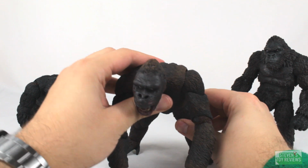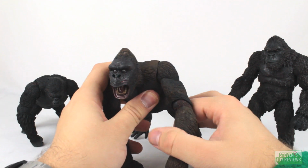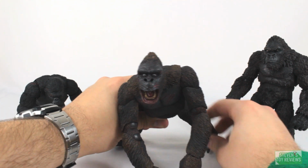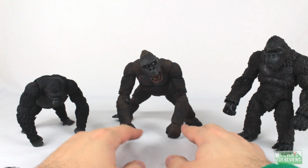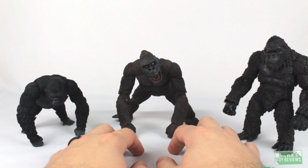Doesn't look all that great, but he can. I'm just trying to get it to look as, well, maybe not as best, but he can kind of do it. So, what are we looking at here for articulation?